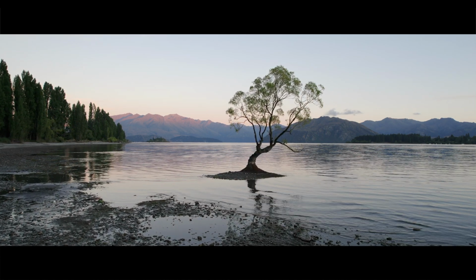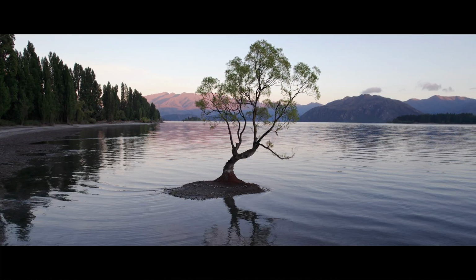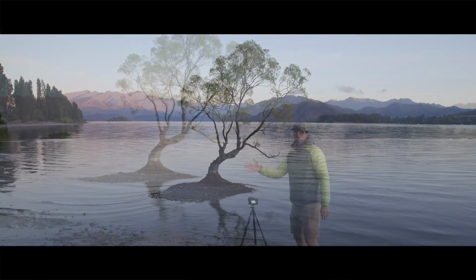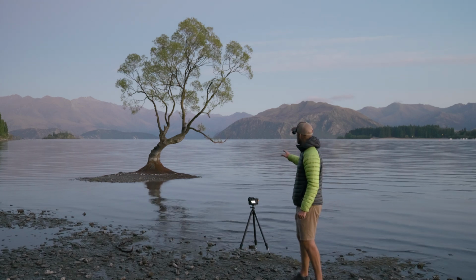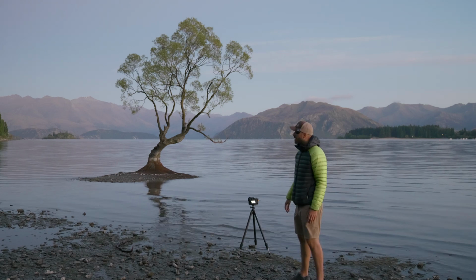Well, look how beautiful this tree is. This is the first time that I've been to this location where I've had water far enough up the lakeshore that there is a bit of a reflection below the tree, and it's looking very beautiful. You'll notice that the tree looks a little bit different from the typical photos you've seen in the past.